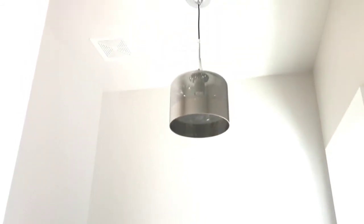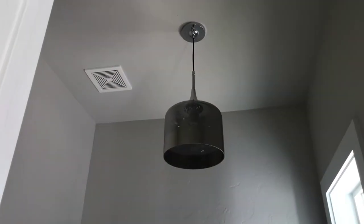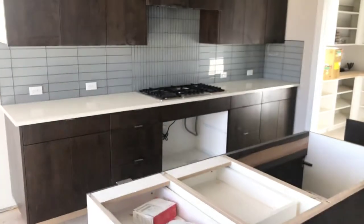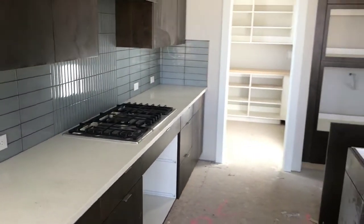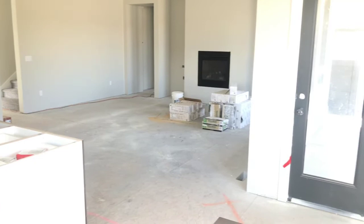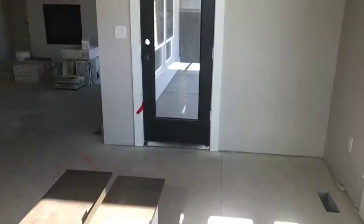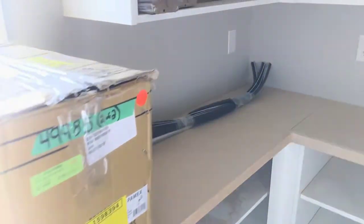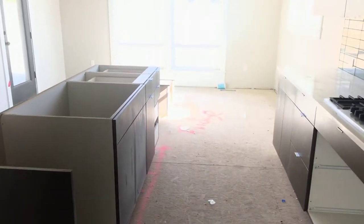So in here in the powder room, nothing new except the lighting fixture. Look at that sucker, that's awesome. Come out here to the kitchen. And in the kitchen, I don't believe we've made any adjustments here. So we'll just do a slow pan across the room. Nothing new in here in the closet. And just do a walk around there.